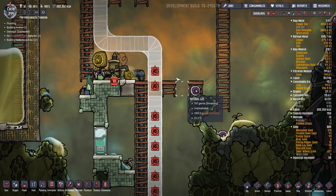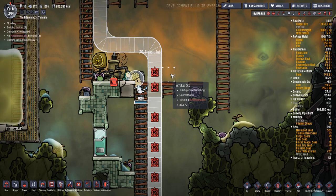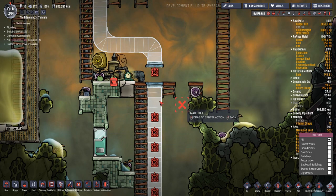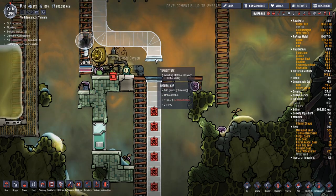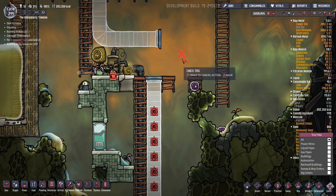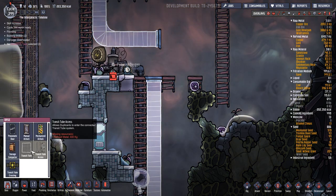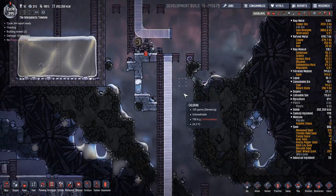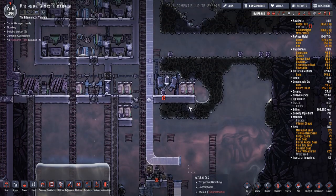I bet if we cancelled... Is that already built? Oh, there we go. They're building more. If we cancel these here... Oh, they've built one in between. I was hoping we could just get a dupe to go through it. Well, hang on. No, there we go. I was hoping we could just do a little bit and get a dupe to go through it. But maybe not. Let's... Oh, not enough materials. I can't do it. Well... There we go. Or maybe we could get a dupe to pop out there.